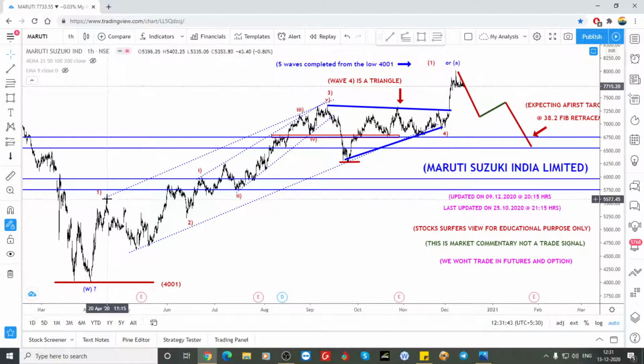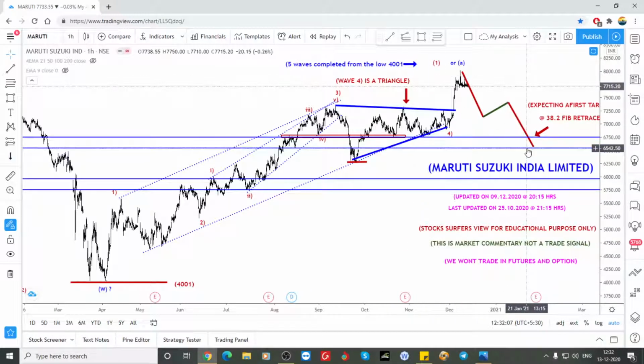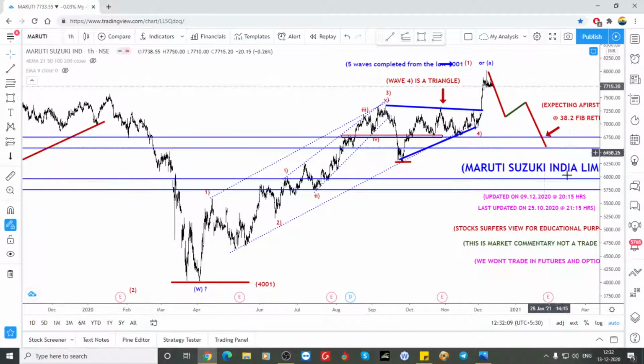Previously I took this as a B and C, which means it has to be a deeper correction to the 5500 I expected, but this could be a wave 4 also. It did that same triangle, and exactly it made that 8013 high, and now the 5 waves are completed here. Now I'm looking only for the three-wave structure. The first target is 6500 and the next target is 5750.